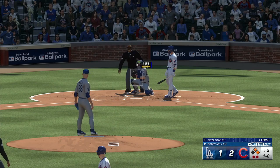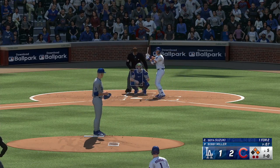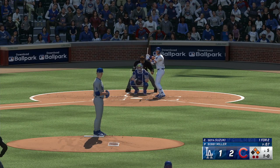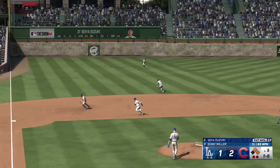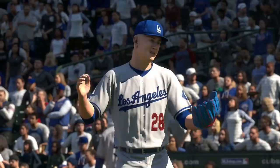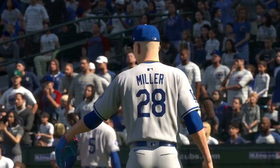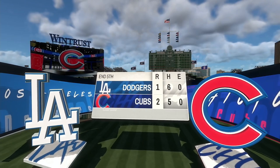Way high. Bounce to the left side. Bats up with it. Jump throw. An acrobatic play to end the inning. No runs, a hit, two left. Five innings complete. It's the Cubs 2 and the Dodgers 1.